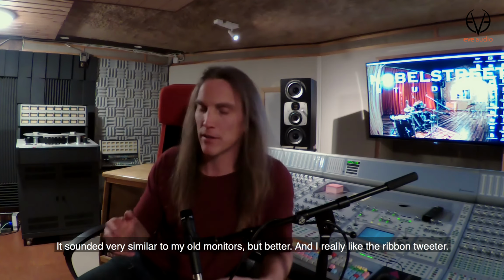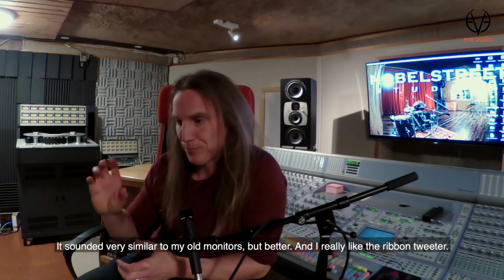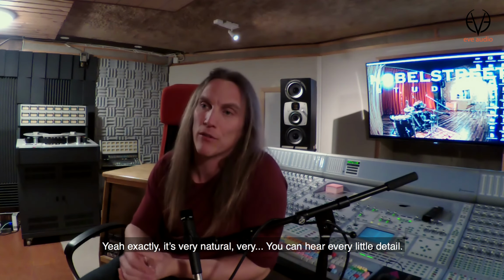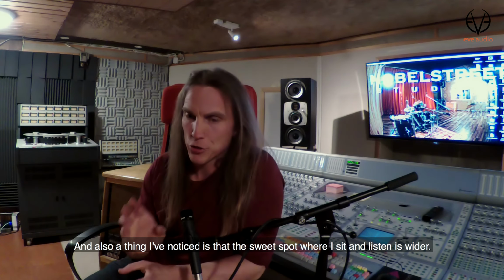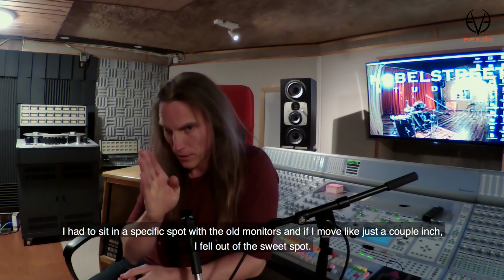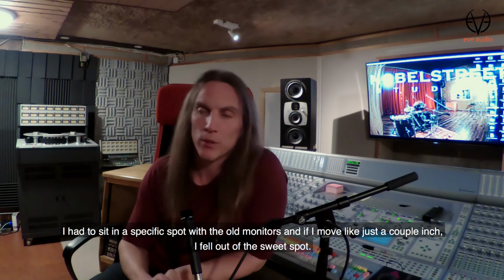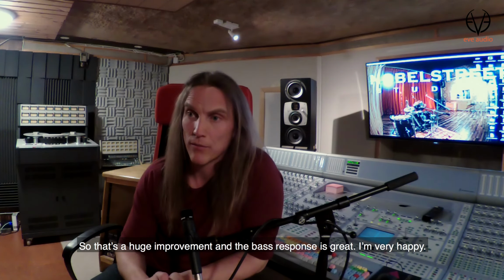So that was a huge improvement compared to my old monitors, and the sound itself in the monitors sounded very similar to my old monitors, but better. And I really like the ribbon tweeter. I think it's that one that doesn't make my ears that fatigued. It's very natural, and you can hear every little detail. Also, a thing I notice is the sweet spot where I sit and listen is wider, so I can still move my head and still be in the sweet spot. With the old monitors I had to sit in a specific spot, and if I moved just a couple of inches, I fell out of the sweet spot. So that's a huge improvement, and the bass response is great. I'm very happy.